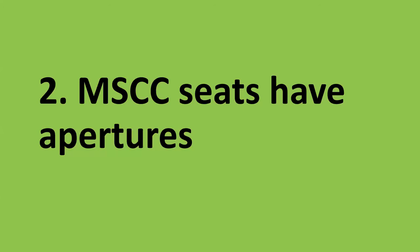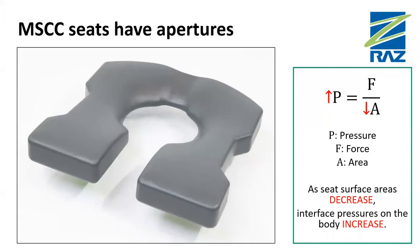All right, the second challenge that we have is that the seats on MSCCs have apertures. So that means they have a great big hole in the middle. Now, right at the beginning, I said that pressure is a function of force divided by area. And as the area gets smaller, the pressure gets bigger. So in a mobile shower commode chair seat, this aperture is taking away area. So it means the pressure on the remaining body surfaces is going to be higher.